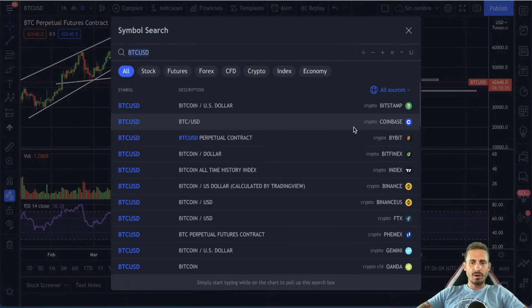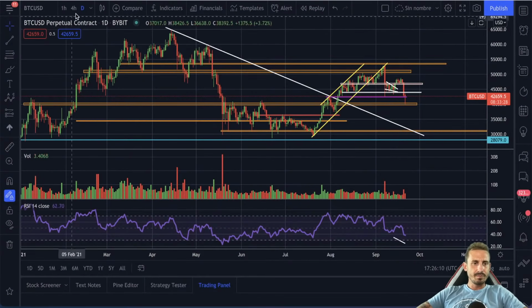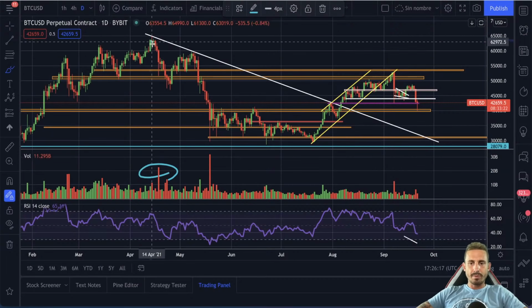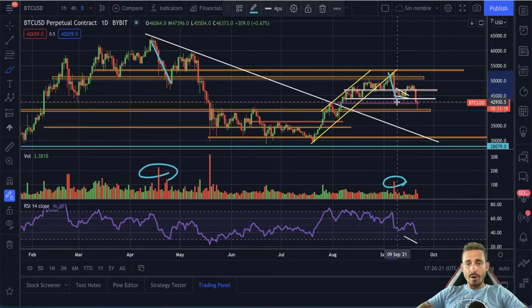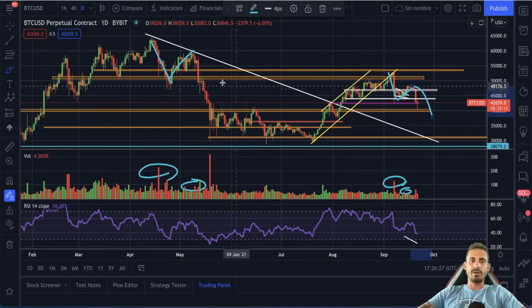Let me just get on the Bybit chart or Coinbase, where we do have that volume. Also taking a look at the volume, okay? High volume on this drop. On the retracement, low volume. What does it mean? It is very likely that we're going to drop.